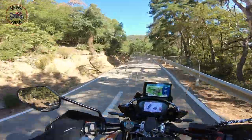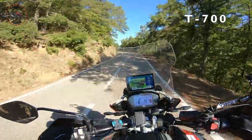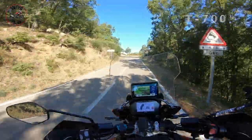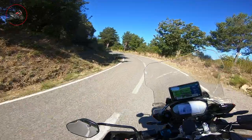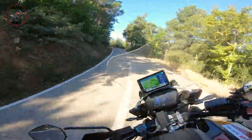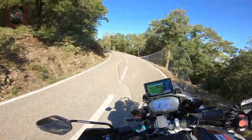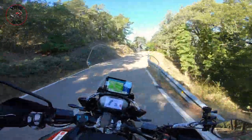Smell of pine here as we head further up. I think it's not the T700 we're on here. We've been up a whole host of hairpins to this summit. Right, viewers, I think I'll come back to you in a while when we hit the top.